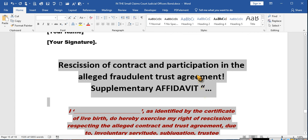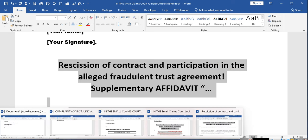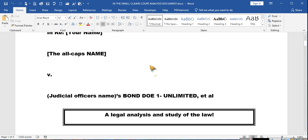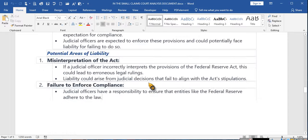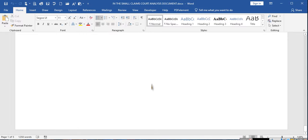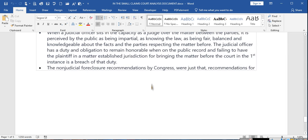A lot of work has gone into this. We're incorporating the rescission of contract document into the three documents that are going into the court. There is one for the judge's bond, that's right, the judicial officer's bond. This will be finished and complete by Wednesday. All of it is done, as you can see. A lot of work, ladies and gentlemen. I promise you, a lot of work.